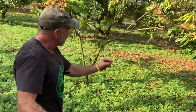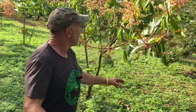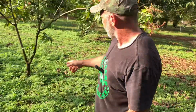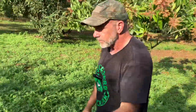I showed you them little fruit on the other one, but this guy, last time I was out here, I saw actual marble-sized mangoes on it. I don't know, maybe they fell off. I can't spot them right now. Anyway, this tree is already starting to fruit. So this Glen is a little ahead of its brother Glens, but it too is flowering like crazy.